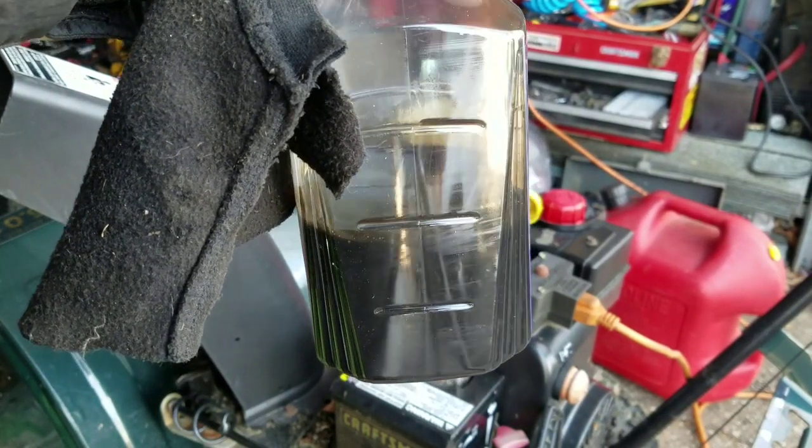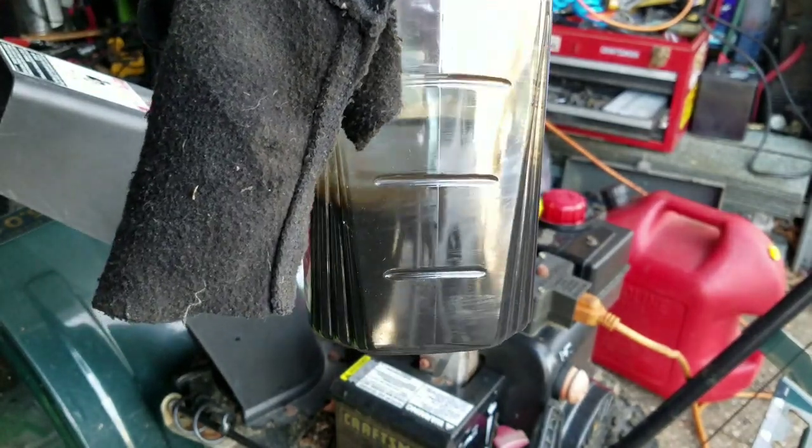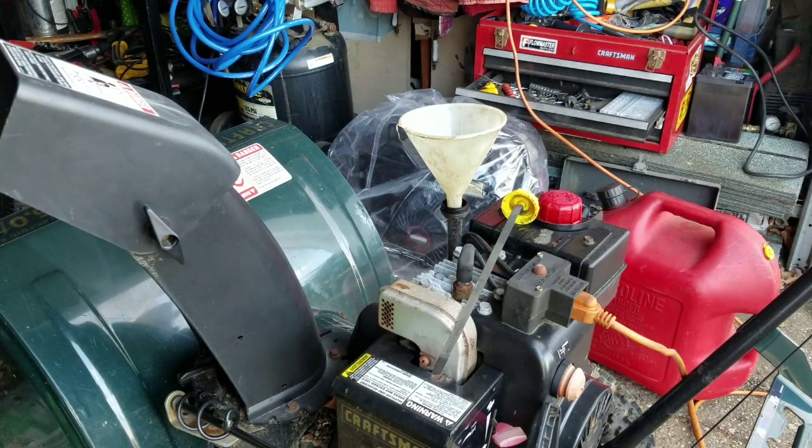This is what came out of it. It's at the halfway mark. This is a 1.6 quart. So give or take, it's about one quart in here. So I dumped that entire quart of Lucas Oil 5W30 synthetic in there.